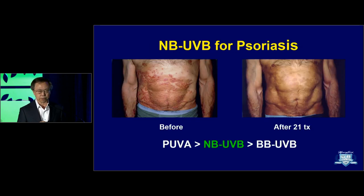Let's start with psoriasis. By now, I think it is very well known to all of us that narrowband works very, very well. It works better than broadband UVB. There's the reason no offices nowadays have broadband UVB. All the units that are being sold are narrowband UVB phototherapy. We also know that PUVA, because it does penetrate deeper, works better than narrowband, especially for thicker lesions, especially for darker skin patients. But narrowband still is the most widely used one because it is much easier to administer.